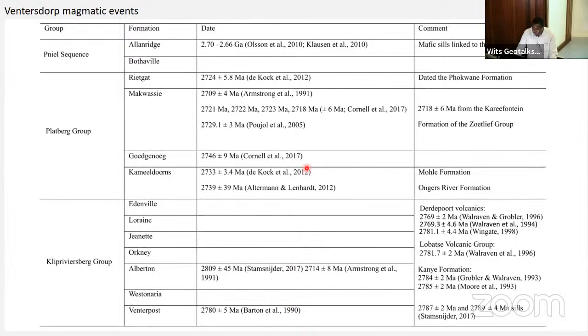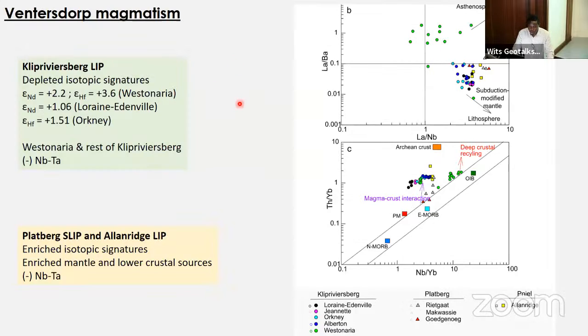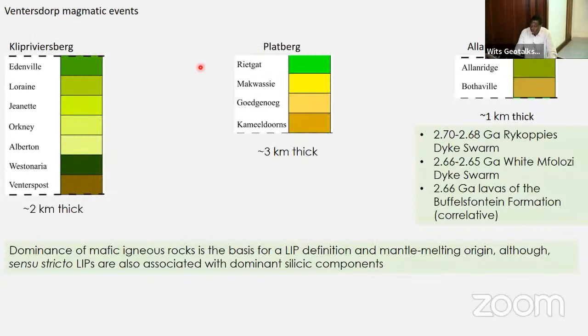So these are the dates that have been published for these groups. You can see that the Klipriviersberg has dates around 2.78 billion years, together with its equivalents. The Bloodback has dates around 2.72, and then the Platberg sequence has dates around 2.7 to 2.66. So the Ventersdorp magmatism, now we know that we have different events. One more thing to show that these are different magmatic events is that they are separated by unconformities. So between the Bloodback and the Klipriviersberg there's an unconformity, as well as between the Bloodback and the Platberg. So it was not one emplacement. However, there were three.